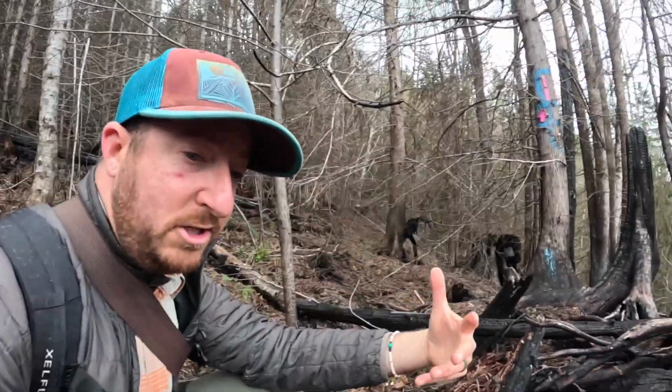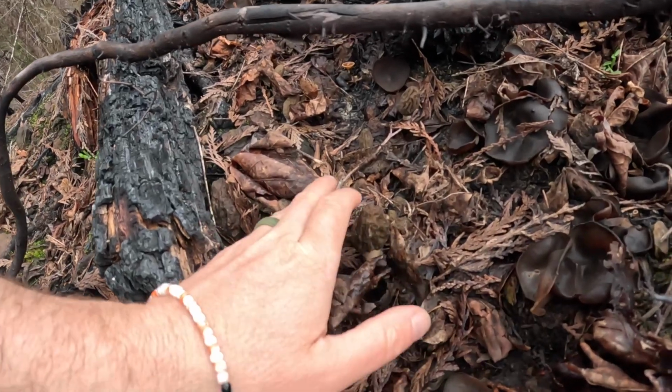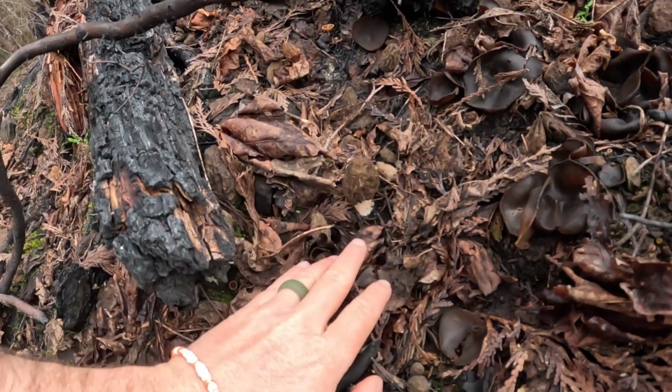So I can tell I've been marching around for a while now. And it's early in the season here. So we're sub 1,000 feet, so it's still low elevation. But they are kind of on the edge. Not exactly on the edge, because then I think they'd get scorched. But where the soil can warm up enough, but there's still moisture, is the habitat I'm finding them in right now. So let's go ahead and pick these guys.